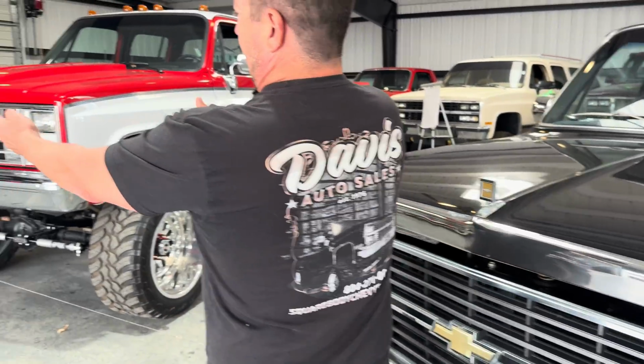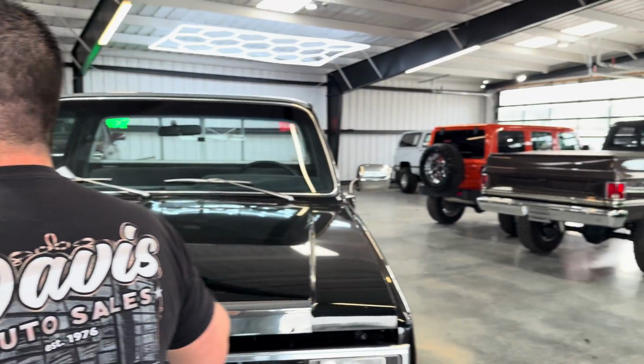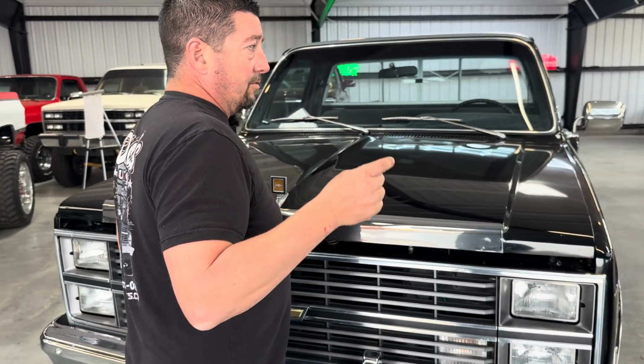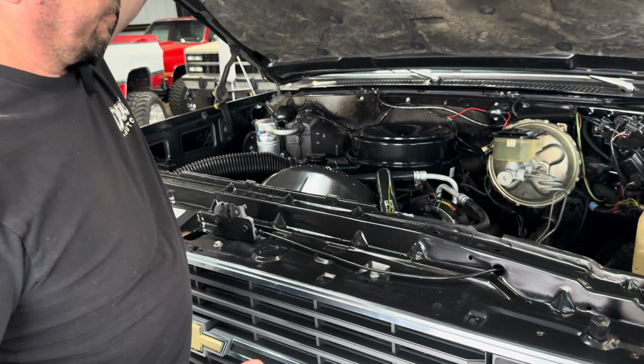And again, I can get super excited about a truck like that, a truck like that, a truck like that, but one that's not, what's an 83? That's 40, 41 years old, that still looks like this.